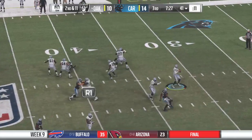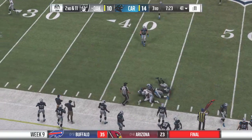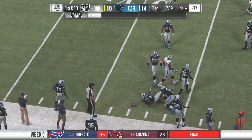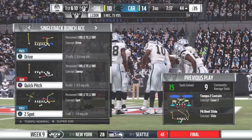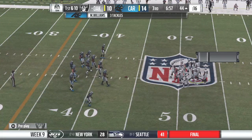They fake the handoff. Now Carr, looking left side, and he's got a man. It's Cook. And taking it across midfield and inside the 45. Give him a first down. 15 yards that time for the Raiders. 5th catch of the game for him there.